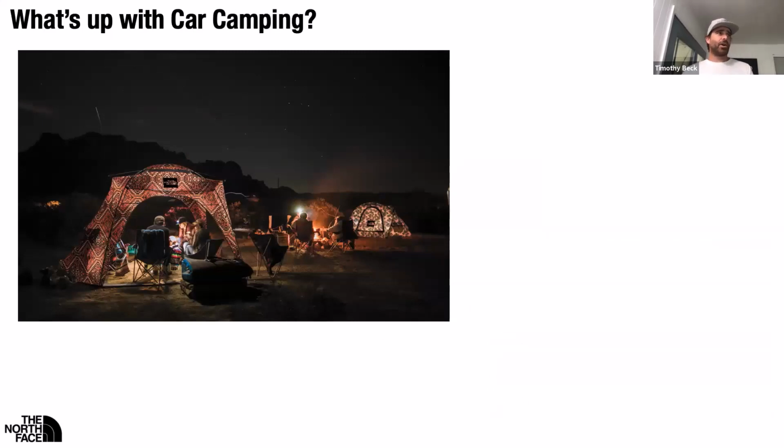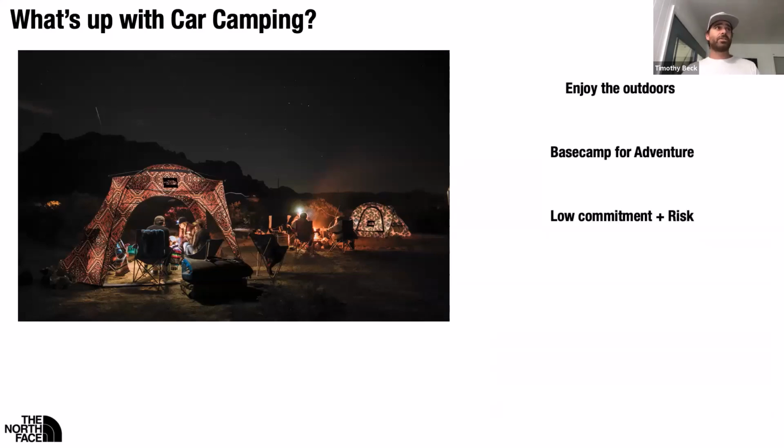But let's start with car camping. If you haven't gone camping before, it's probably the best way to get into the camping scene and to dip your toe in, so to say. It's a great way to enjoy the outdoors. You can build a base camp for adventure.